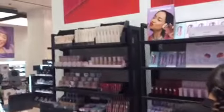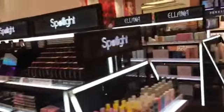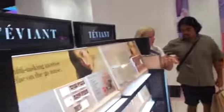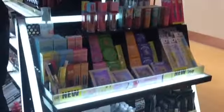Then this is Nishido. Fashion 21. Visco products are here. Then YOU Spotlight Cosmetics, Elana, and here other BYS, the products from Tevyant, and then Dazzle Me. Here is Dazzle Me in the market, Ever Bilena, then Caroline Cosmetics, the SpongeBob line. More Caroline products in here.